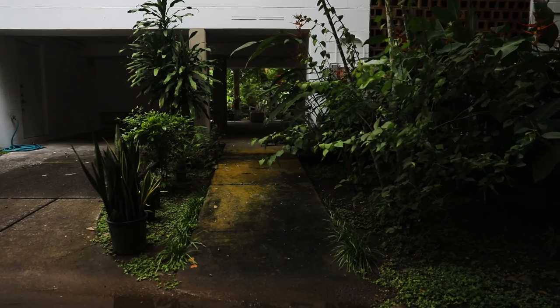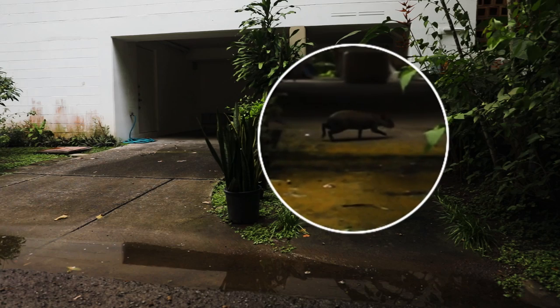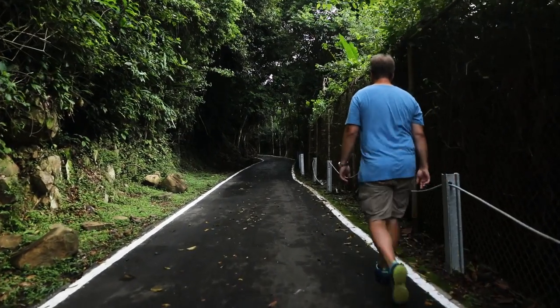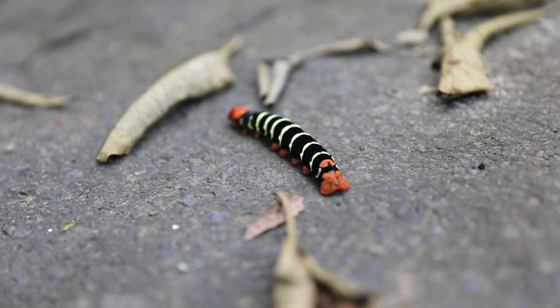You just caught a glimpse of a capybara. This is a mammal native to South America and is the largest living rodent in the world. It is a close relative to the guinea pig and the chinchilla. This caterpillar is a perfect example of the unique creatures found in Panama.